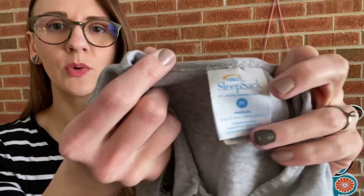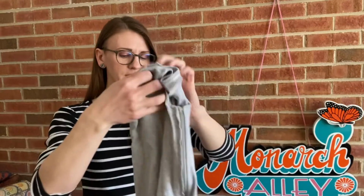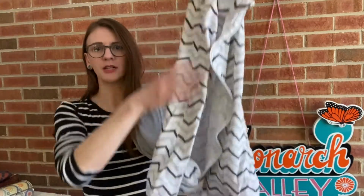This is the Halo Sleep Sack brand, which is probably one of the preferred brands. There might be others, but it's one that I most know of, and they can be kind of expensive new. And this was just an Amazon brand, so I don't think it's as special or fancy. Yeah, it doesn't even have a tag or anything, but I think it says the size somewhere. So cute little chevron pattern here.